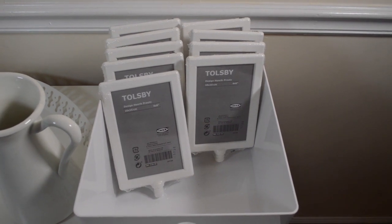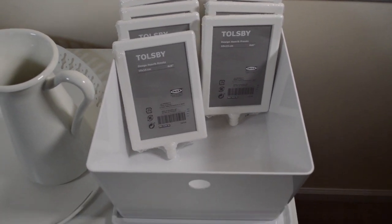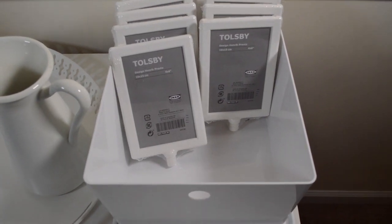Okay, so our next item here are these picture frames, and I'm just using one of my containers that I picked up to kind of hold it up so I can show you.